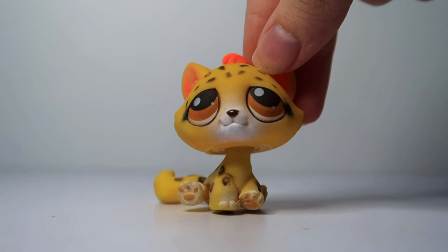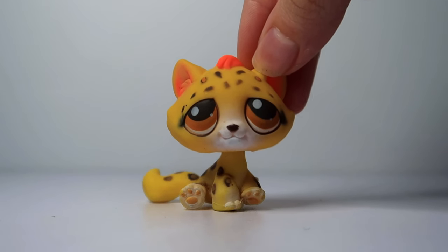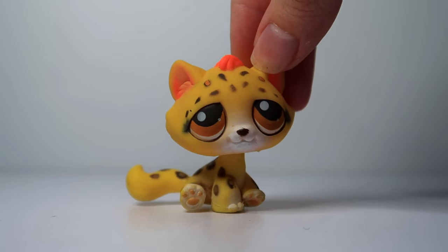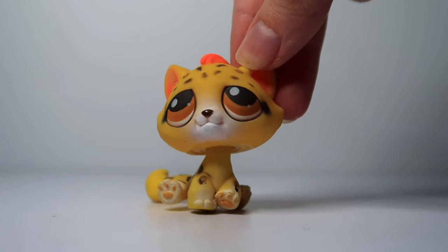I'm obviously so freaking excited to get a pet like this. This cheetah is such an old G2 LPS, and the fact that we're in 2024 and pets like this are still popping up online that are so mysterious is freaking awesome.